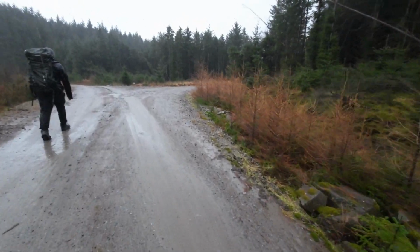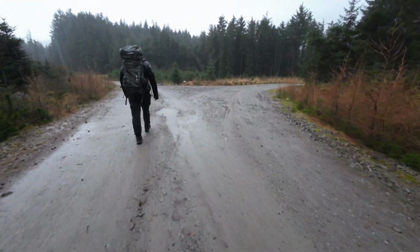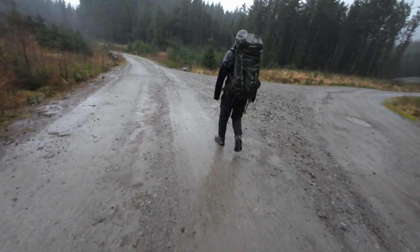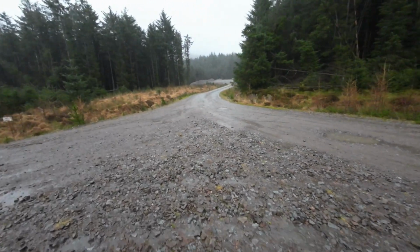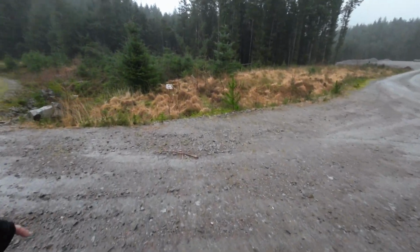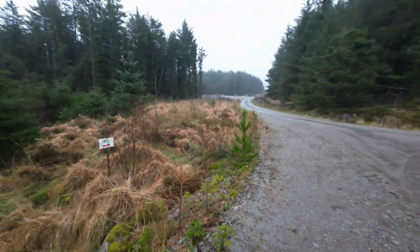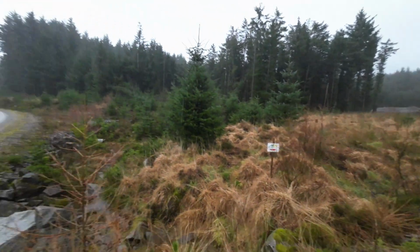Right, this is another marker on the map. This path up here, I think it's straight on. I don't think it's round there, I think it's straight on. Yeah, that's the opening in the map. If you go past that, what's this sign? Something ground. Forest engineer, maybe. Yeah, be positive.